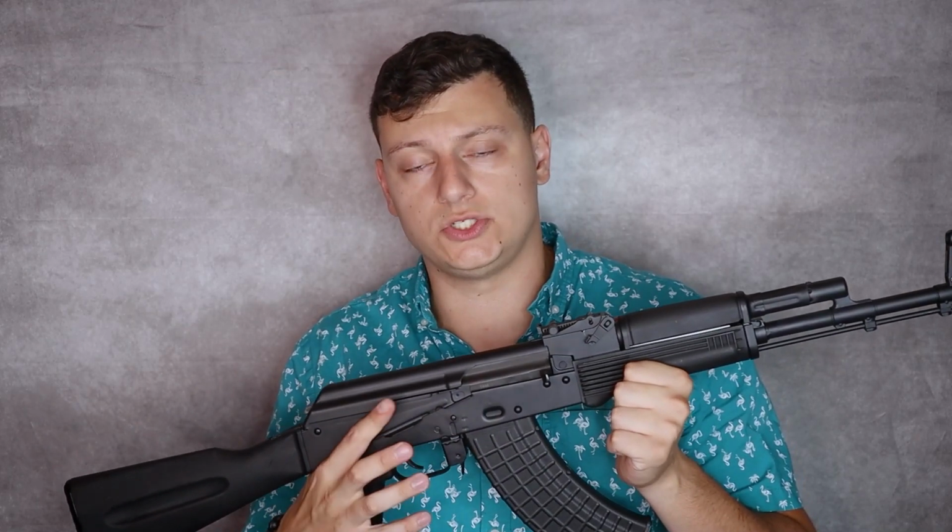The side rail is also straight on with the top line of the receiver, and I had no problems mounting an optic on the side of this gun. Sweeping to the other side of the gun, we have an enlarged and super easy to manipulate safety that's manufactured by PSA. I actually like this safety so much that I bought one for my KUSA KR-103 and dropped it right in there just fine. This is a really good safety.